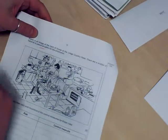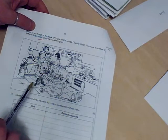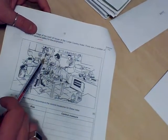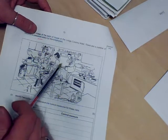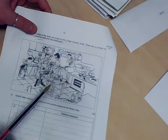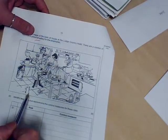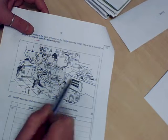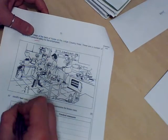It looks like a year 7 type photo, the kind of thing we use in our lessons, but it's asking you about personal safety. So it's his personal safety, her personal safety and her personal safety, not the safety of the customer. So yeah, there's a cat there, but we're not talking about the cat being unhygienic, we're talking about the cat being a trip hazard. This is a good example here.